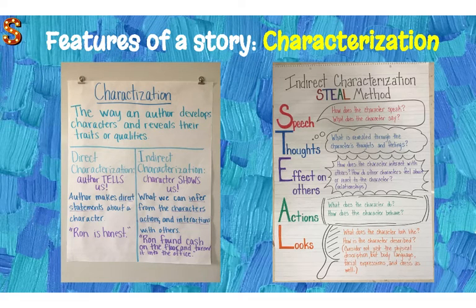All right, next we're going to talk about characterization. So this is the way that the author develops characters and reveals their traits or qualities. Great stories include characters that feel like real people. So one way to characterize characters is just through direct characterization, which is when the author just tells us about a character. The author makes a direct statement, like Ron is honest, or Harry Potter was brave. It's just saying what we should know about the character straight up. That could be like what they look like, it could be how they're feeling, or what kind of a person they are.